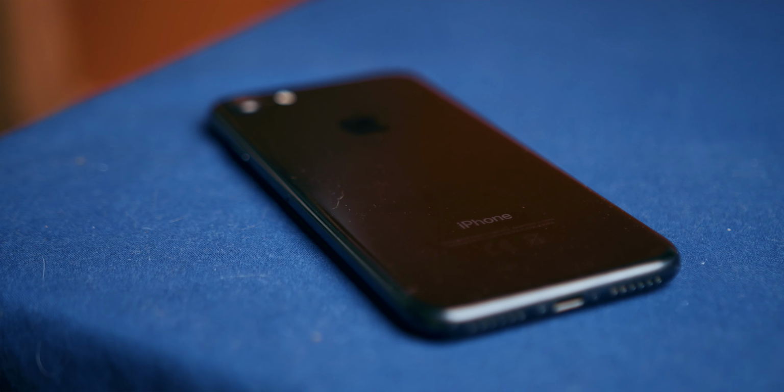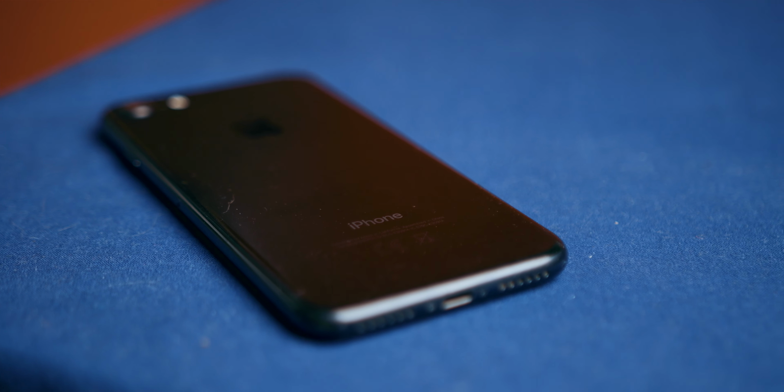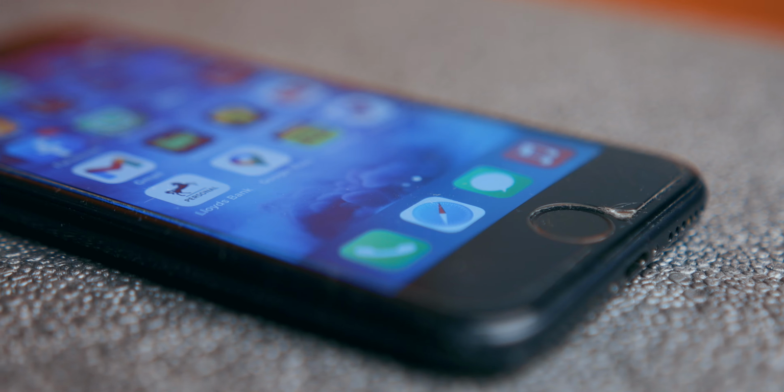Overall, I'm still pretty impressed with the build quality of the iPhone 7, even in 2021. And as long as you keep a case on this thing to protect your screen, you should have no problems. In terms of the screen, how does that perform? Well, let's take a look.